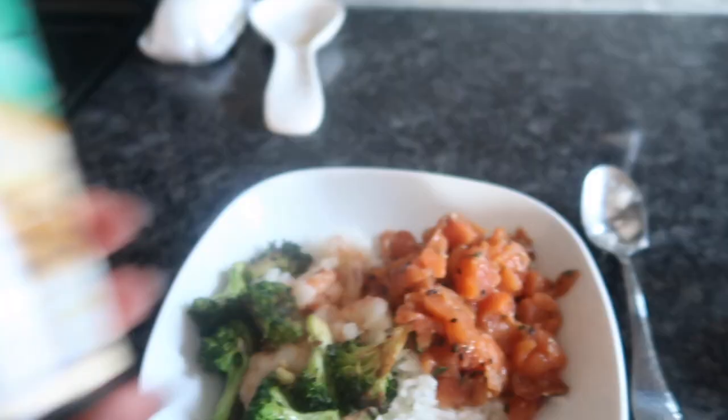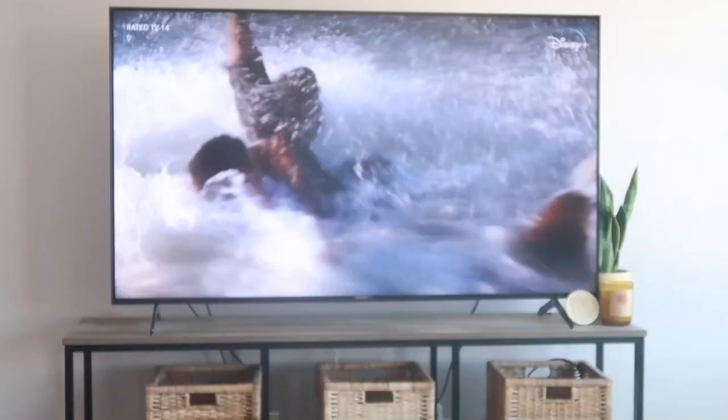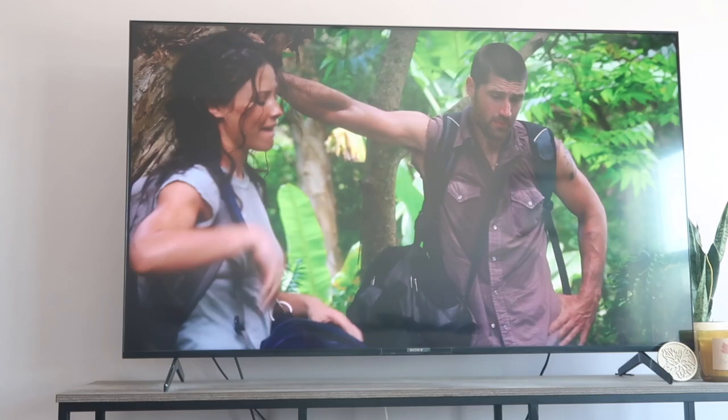And then I have this rice seasoning. I'm just gonna sprinkle a little bit on top. Should have put it over the rice, but oh well. And there you go, that's my lunch. Yum, yum, yum. I spend my lunch breaks watching Lost, and I've never watched Lost before. It's my first time, and I never understood the hype back then, but now I do. This poke salmon is delicious. Good. Look at these two flirting.